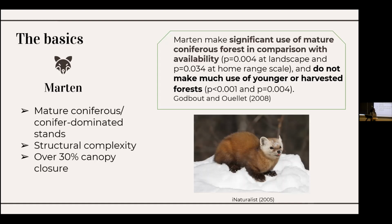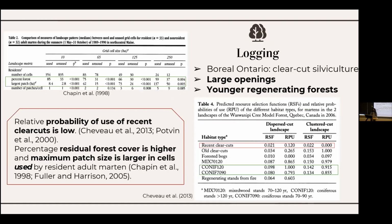Structural complexity is important for hunting and denning habitats, and canopy closure is important particularly in winter to avoid predation. I know this slide is a little dense, but we're going to get into a little bit of the literature about logging and marten habitat. So logging in Boreal Ontario is clear-cut silviculture, which is done to emulate natural disturbance. So this results in large openings and younger regenerating forests.